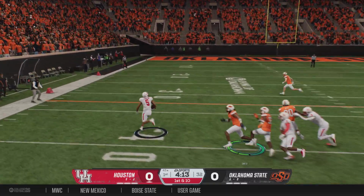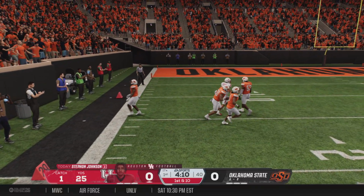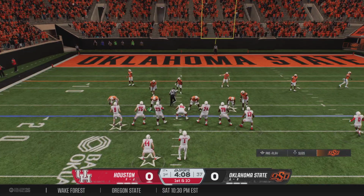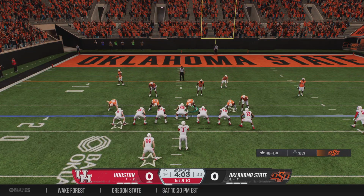Got it behind the line. It's Johnson. Slips a tackle and he's got room. Corralled and forced out of bounds. Mark it right at the 16-yard line, and man, are they in business. And the Cougars are moving quickly down the field.